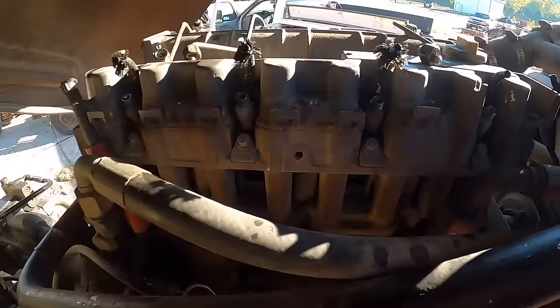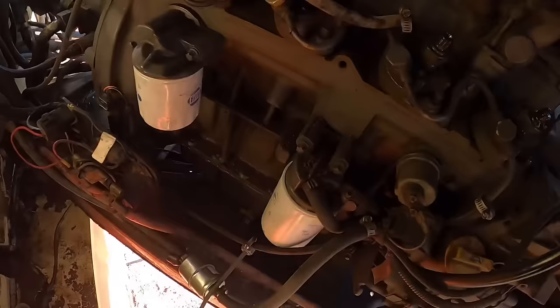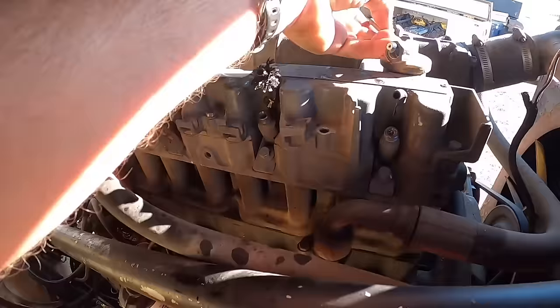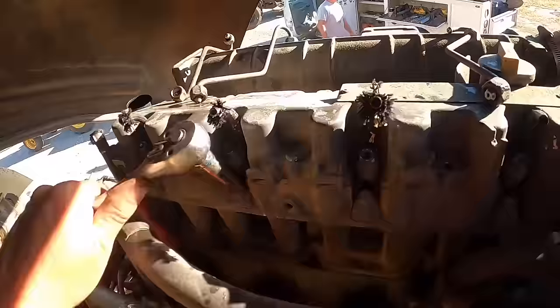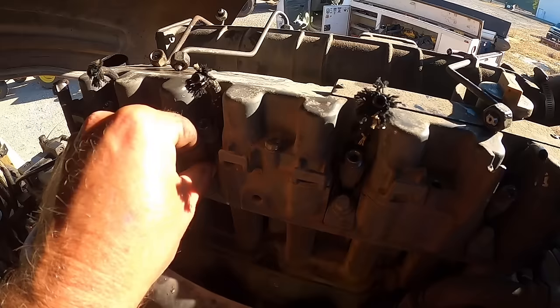All right, so what we should be able to do is we basically got a 10 millimeter nut right there. I am dropping everything, folks. Getting a little too ambitious here this morning. If we bust this little 10 millimeter nut loose right here, this is actually the hold down. This is what I would call a pencil style injector. I might need a small little pry bar if we got one, Aaron.